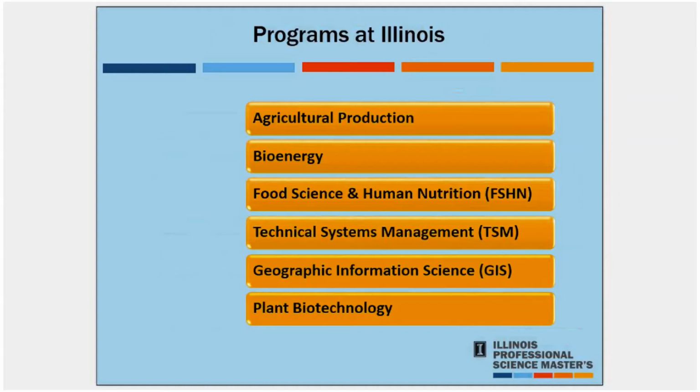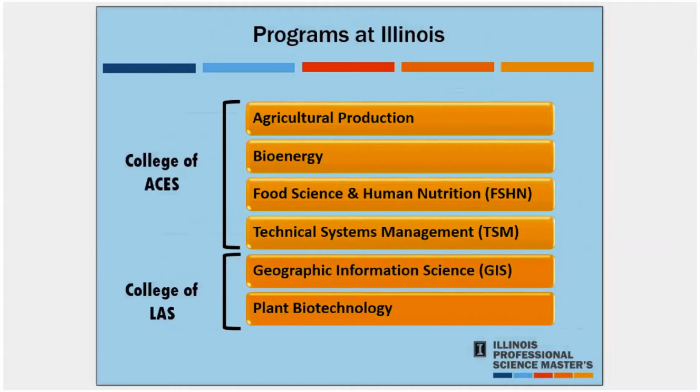Currently, we have 6 programs here at Illinois. 4 of those are within the College of Agricultural, Consumer, and Environmental Sciences, or ACES, and 2 of them are within the College of Liberal Arts and Sciences, better known as LAS. The ACES programs are agricultural production. This could include animal production, crop production, or sustainable production systems, bioenergy, food science and human nutrition, technical systems management is the final in the College of ACES, and there are 2 in the College of LAS. We have geographic information science and plant biotechnology.